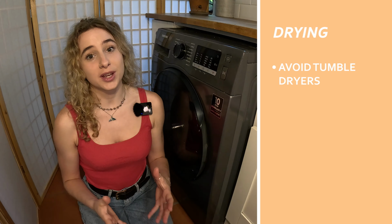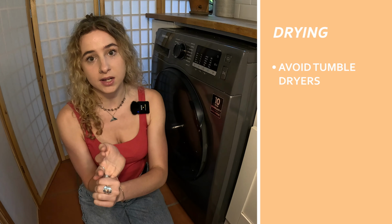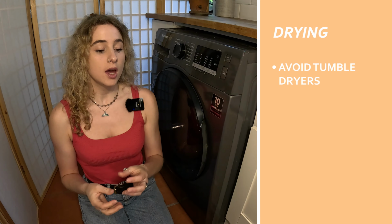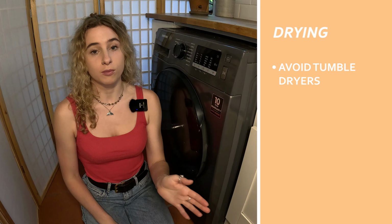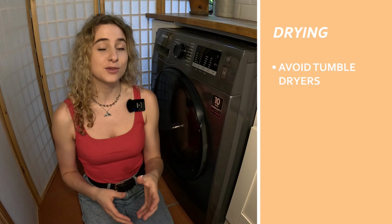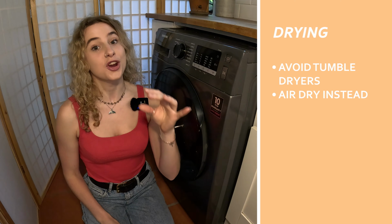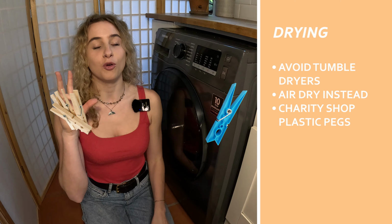I understand that everybody has different circumstances, and some people won't be able to get a tumble dryer, and some people won't be able to get a radiator. So find what works for you. But if we are able to move away from tumble dryers, that is a really good switch. So using safe radiators instead, or even better, air drying it. And if we can do that, then we're using charity shop plastic pegs or wooden pegs.